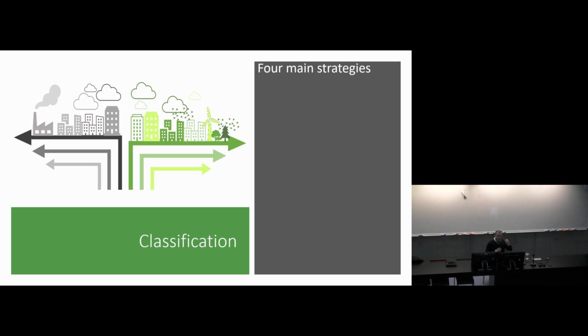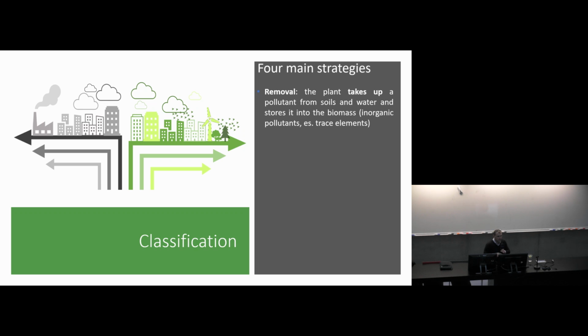In general, if you read books and publications, the classification of phytoremediation is very complex and always changing. I prefer to make it simple, dividing the technology into 4 main families. The techniques that are aimed at removing the pollutants, like phytoextraction, for example, where, as you see here, the plant is able to take up a specific pollutant from the soil or from the water, through the roots, of course, and then to store it within the biomass.